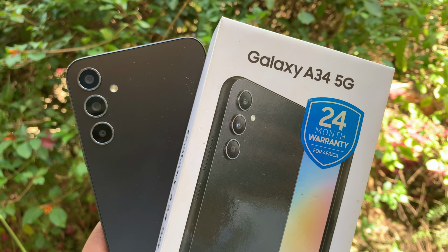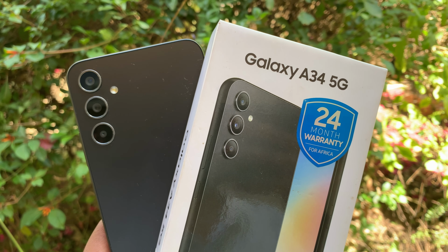So in this video, we'll take a look at what the Samsung Galaxy A34 5G still has to offer in 2025, now that the Samsung Galaxy A36 and A56 are out there. Is it still a better bargain? And what features do we miss out once we upgrade to the A36 or the A56? Is it still a good purchase in 2025? Let's have a look.